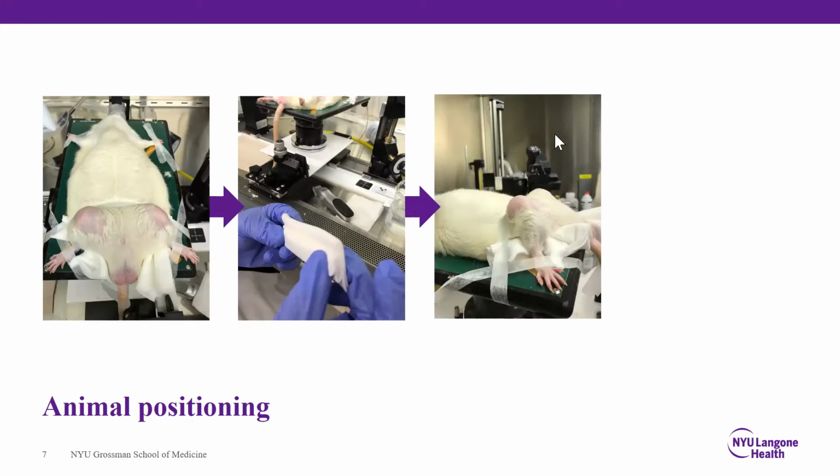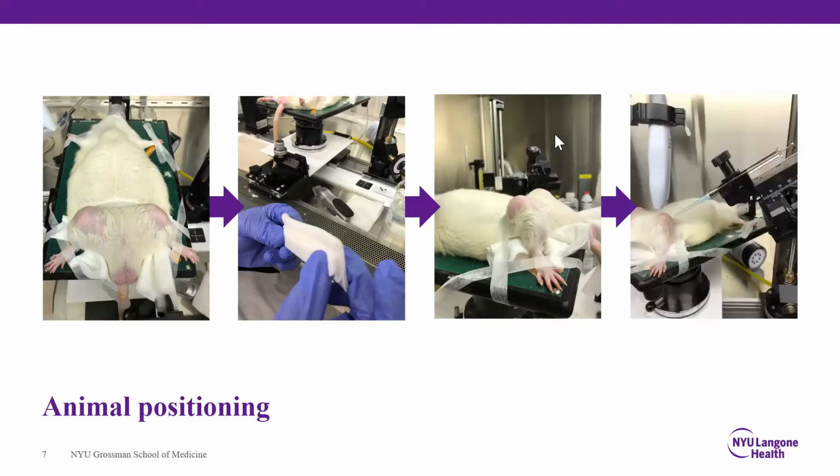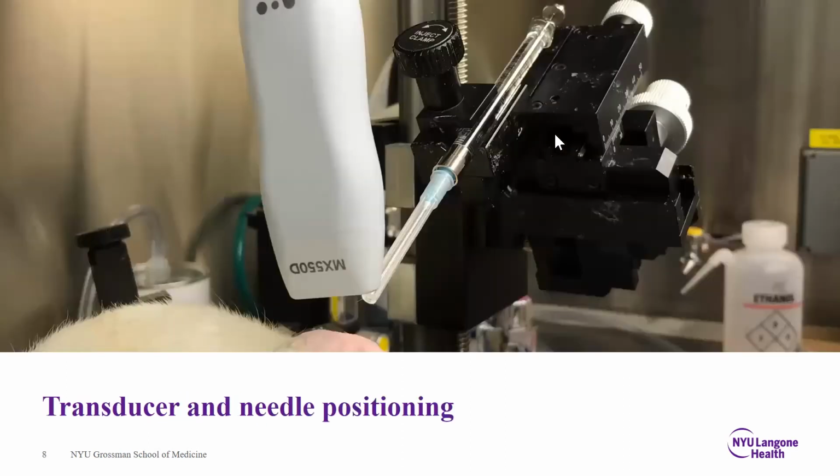Once this positioning is secured, we tilt the stage to position the femur parallel to the transducer and approximately perpendicular to the direction of the injection, as you can see in the last image. So for the transducer, we use a 40 megahertz transducer. That is the one in the picture, and it is suitable for our animals.